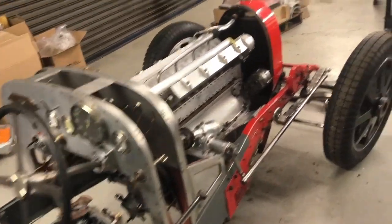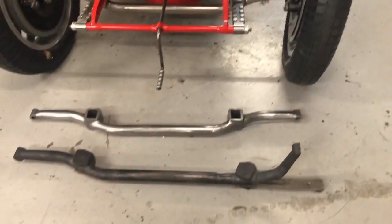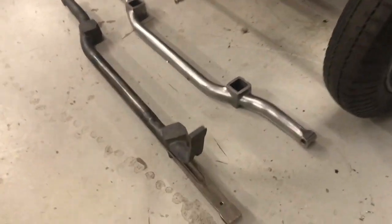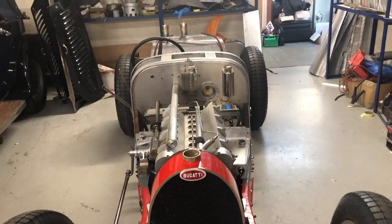Some of the equipment could be quite simple, such as the pattern work required to produce a gearbox top to carry a starter motor, and some of it can be quite complicated, such as the forging dies that you need to produce original style hollow front axles, which are forged straight, bent, then machined and finally polished.